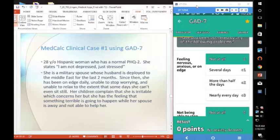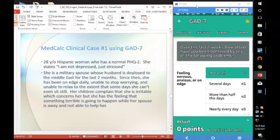She can't stop worrying, she can't relax, she can't even sit still. Her children complain that she's irritable, and she's just concerned that something terrible is going to happen while her spouse is away. And those of us who've been in the military know that this is a very common scenario. So I will run through this one just so we can see what this looks like.